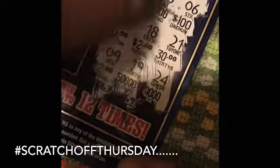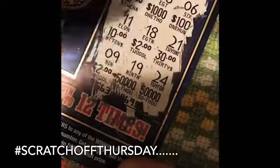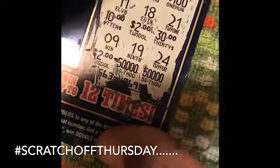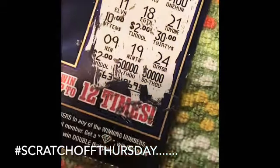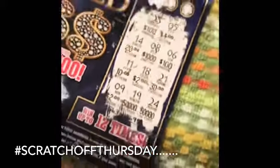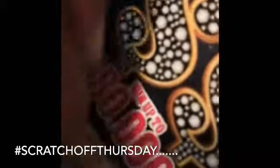I'm scratching off my numbers, and then I'm gonna scratch off the winner. I'm not even looking at anything yet. I'm gonna look at everything after everything is scratched off. So these are all my numbers, and I'm gonna scratch off the winner numbers. 23. You guys see it? 23. I didn't really see it on there. 26, 3. Okay, and then we're gonna scratch off the bonus really quick. And the bonus is a heart.